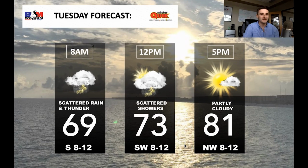After a rainy Monday, more beneficial rain, our Tuesday will start gloomy. We'll have some scattered showers, a couple thunderstorms possible here in the morning. So a damp start to the day. We'll keep a chance for some scattered showers around at lunchtime. I do think it'll be very scattered here.